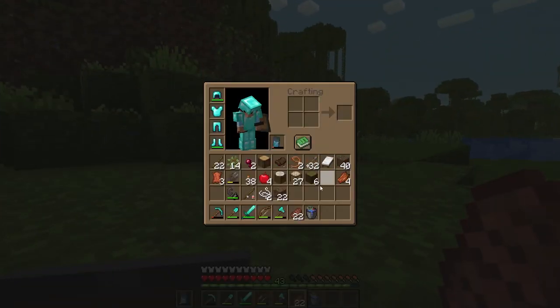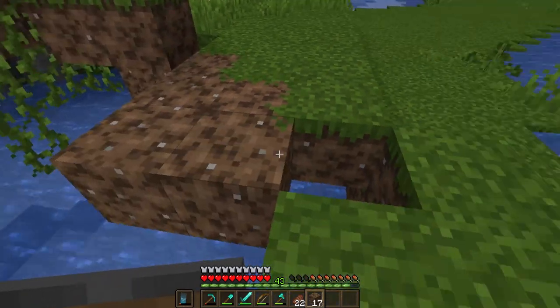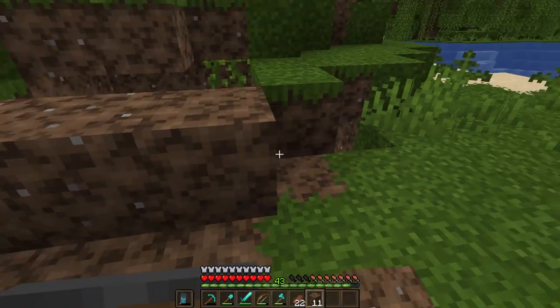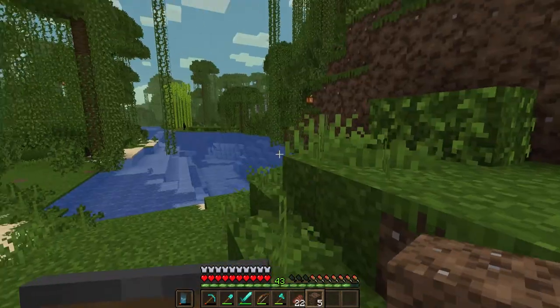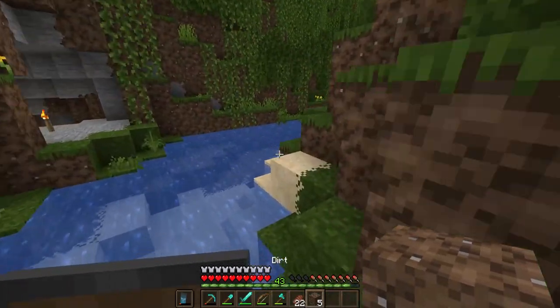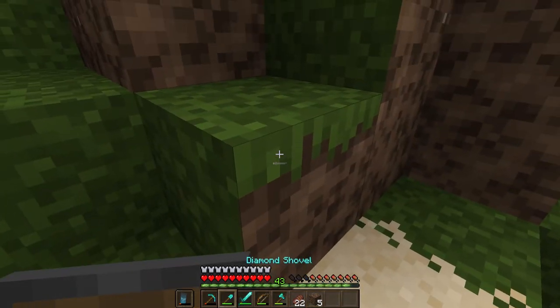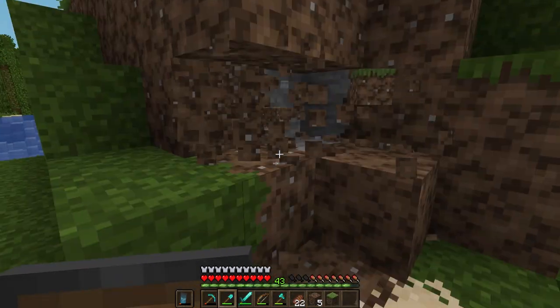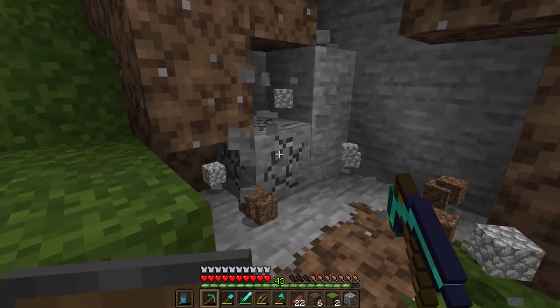And let's see if we can work out a little path through this hill here. And maybe we should actually start on the other side for this. So let's go over here. And I want it to be pretty much straight across from here. So this is going to be a good spot. And let's just start digging through here.